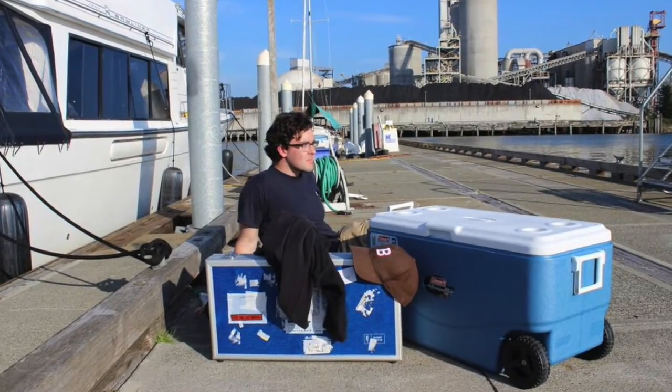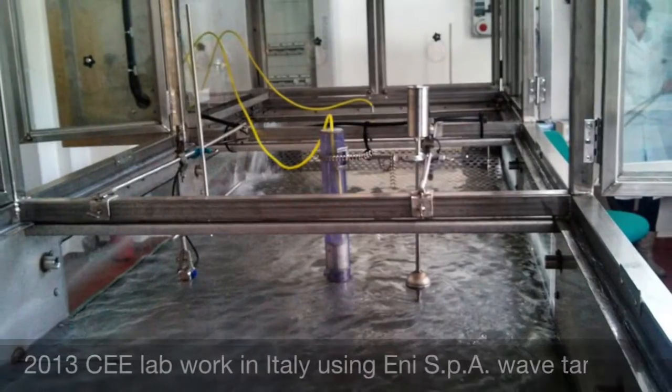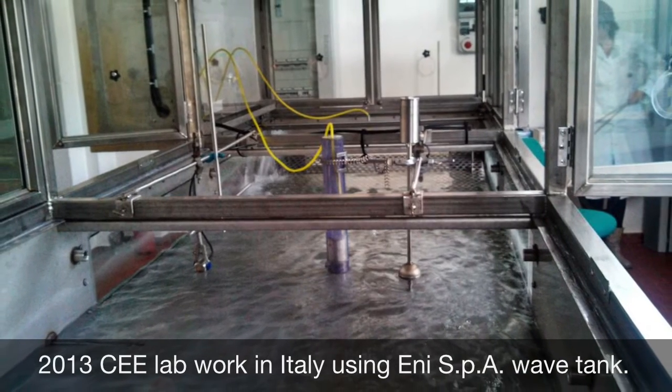Fieldwork is far and away my favorite thing here. I've been waist deep in mud, I've dove for clams, I've been on a whole bunch of boat trips, and I'm really looking forward to going into a stormwater outfall.